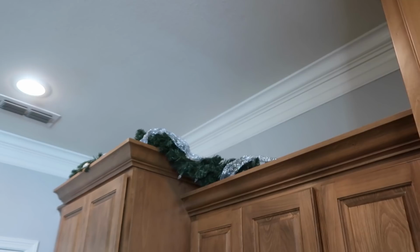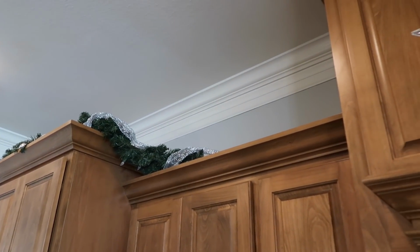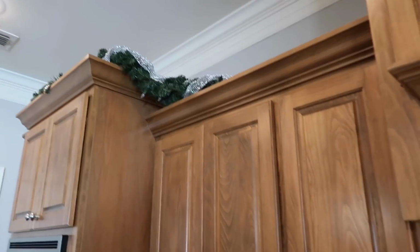And then we have garland up top that is battery powered, and it went out this year. Like, none of my lights work. So I'm not gonna spend the money this year to replace it. We're just gonna go with it for this year, and then I'll get new ones next year.